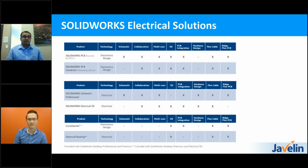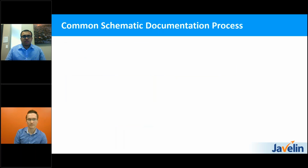And on the other hand, we have SolidWorks Electrical Schematic and SolidWorks Electrical 3D, which we're going to be discussing the top 2018 features for today. And last but not least, some of the default products that come in with SolidWorks are CircuitWorks and the electrical routing. Needless to say, those last two products don't usually capture the schematic solution, but they are available within the mechanical CAD environment. With that, I'll let Angus take on from here.